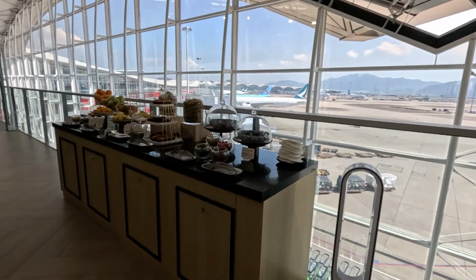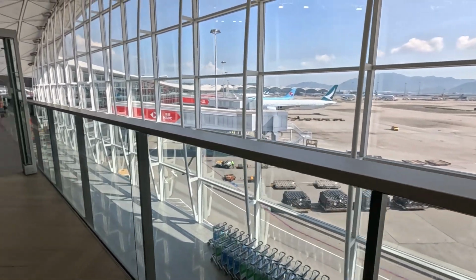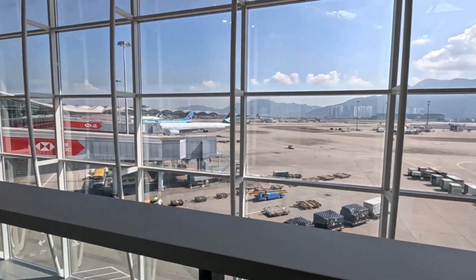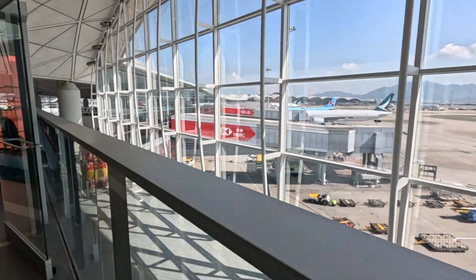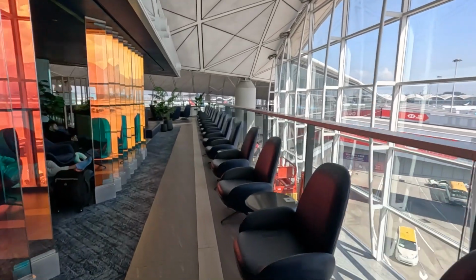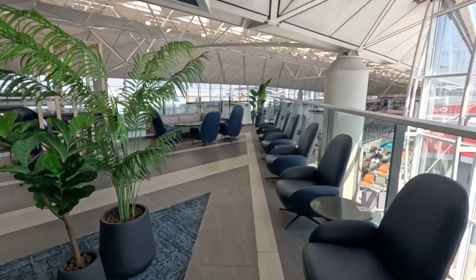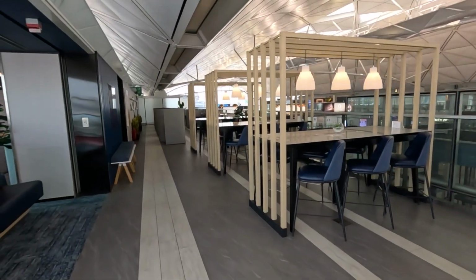And they've got a pretty nice view here. And down this way to some more seating. But yeah, they've got a pretty nice view of the tarmac at this lounge. And some really nice seating area over here. Oh yeah, this is a much better lounge than the one we were at, and some private booths over there.